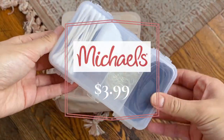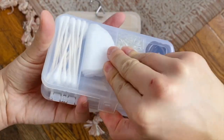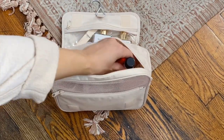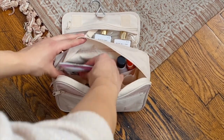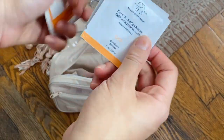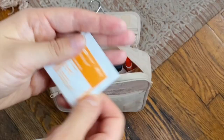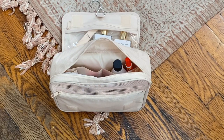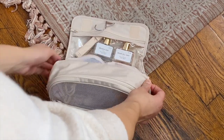This was a nifty little bead case that I purchased from Michael's that was easy to pack all of my hair ties, cotton pads, Q-tips, etc. A Tide-to-go pen for stains and nail polish remover for anything necessary. And I also got these samples from Sephora just to try for post-flight in case I feel like I need to wash my face. Of course, do not forget your face mask for travel, and that's about it.